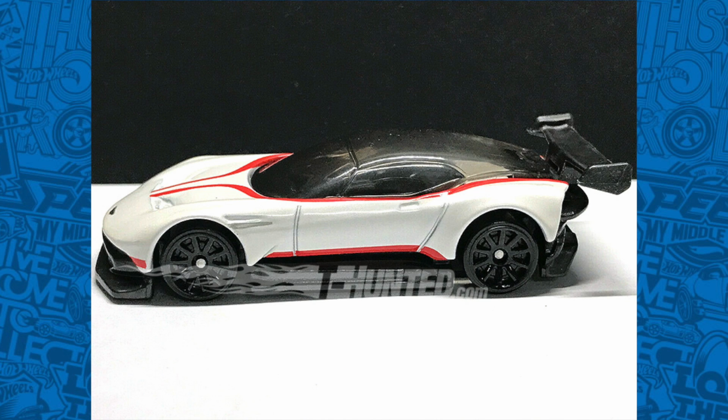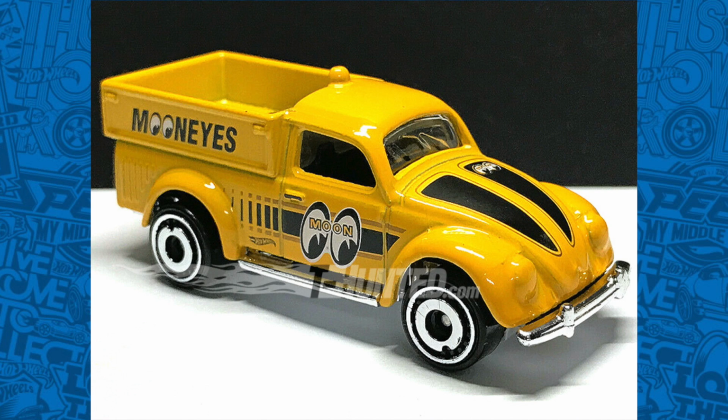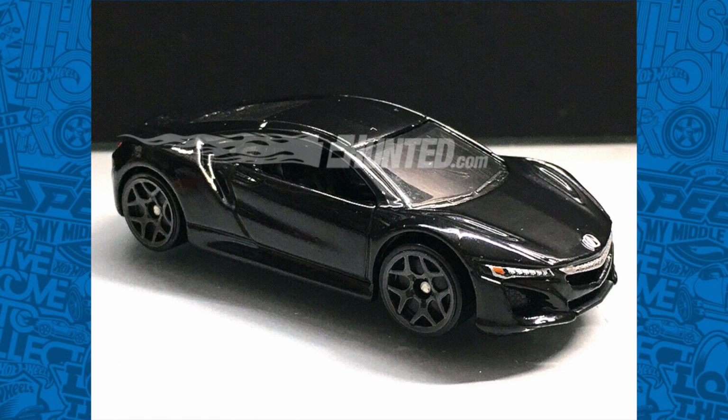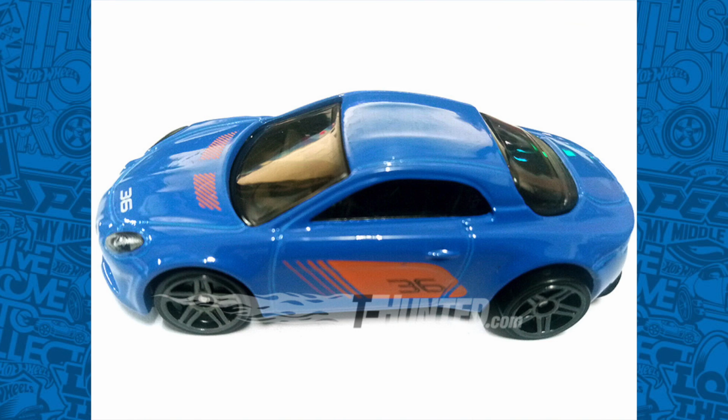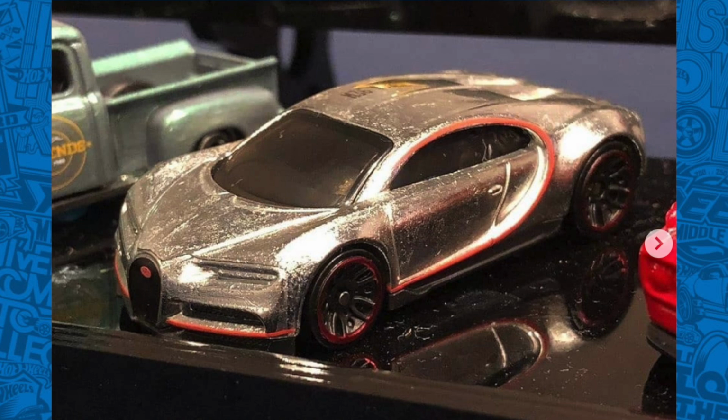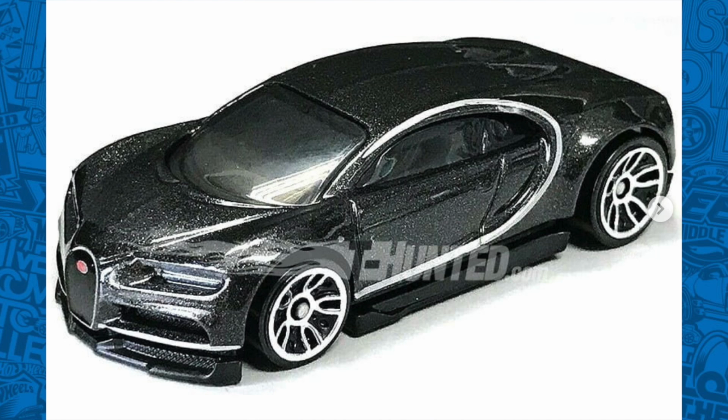a Moon Eyes Volkswagen Beetle pickup, a Hot Wheels Art Cars edition of the '92 Ford Mustang, a black Acura NSX, Surf and Turf Alpine A110, the mainline variation of the super treasure hunt Porsche 918 Spider, Audi RS5 Coupe, some actual pictures of the Zamac edition Bugatti Chiron, and it looks like we're getting a black Bugatti Chiron recolor as well.